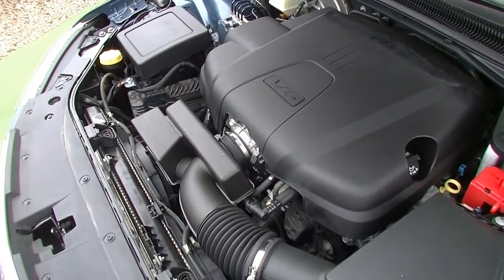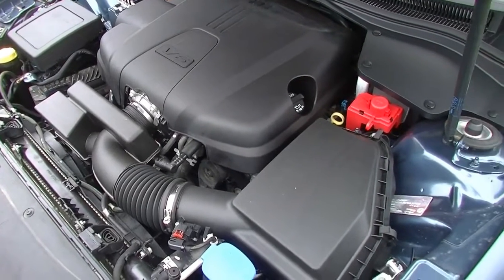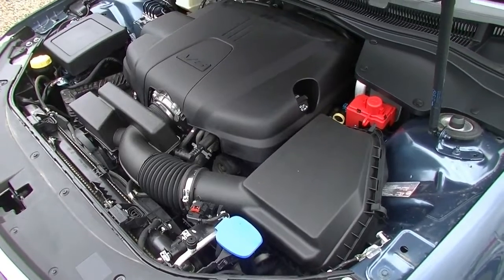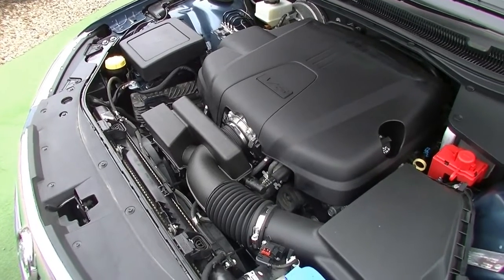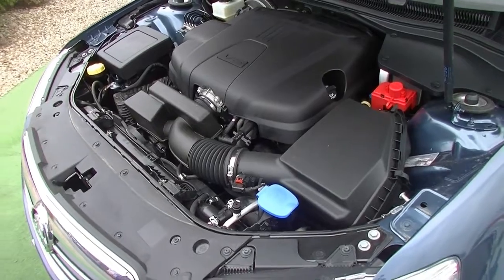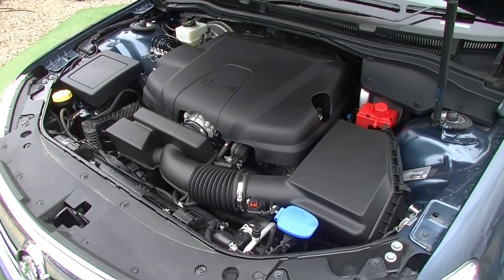You've got a 71 litre fuel tank, and stats say it runs at an approximate 9 litres per 100 kilometres combined fuel economy, and then it is rated at 2100 kilograms for towing capacity. So if you do fit a brake controller and you've got a small van or even a heavy trailer, it will tow up to 2100 kilograms as well.